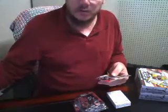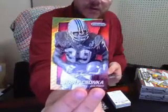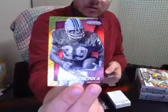Were any of you guys in my triple threads break where I pulled two 1-of-1s? It was the Brandon Marshall white whale. It was an auto relic. And then Emmitt Smith 1-of-1. It was just a relic, no auto, but it's still a 1-of-1 of Smith, which was good. Larry Csonka, Dolphins.